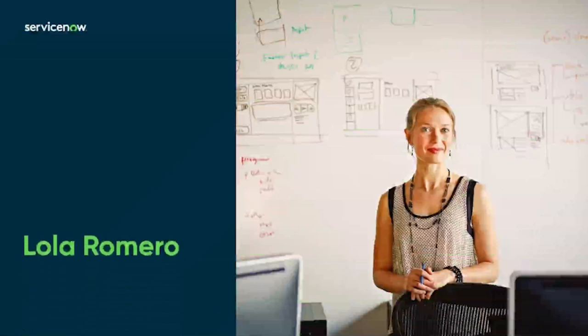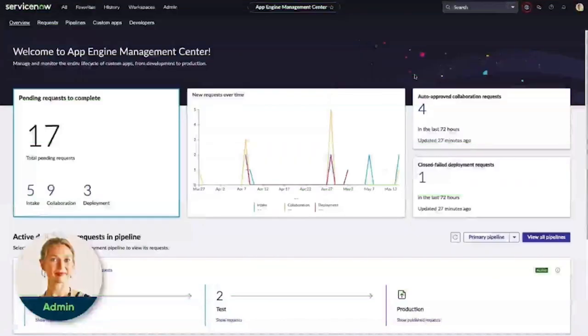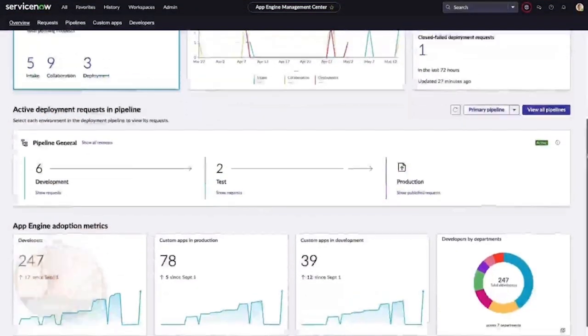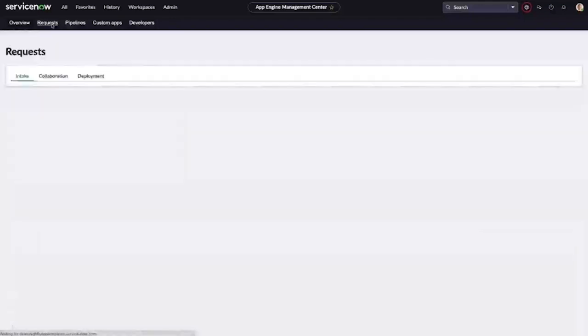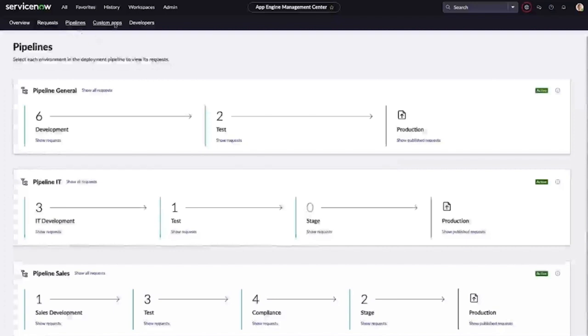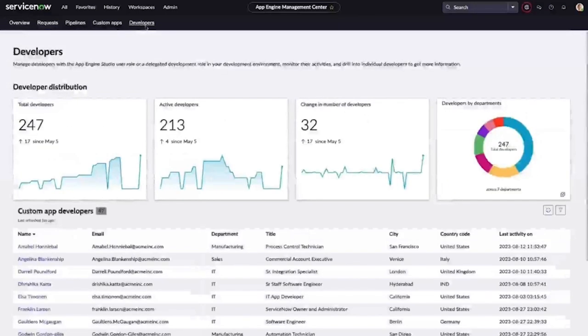Let's now join Lola, a ServiceNow admin, as she helps bring Jake's newly developed features to life. Lola supports her company's citizen development program, and using App Engine Management Center, has been successfully managing hundreds of low-code app developers and projects. While App Engine Management Center does simplify her world, some of the latest features in the Vancouver release take things to the next level.